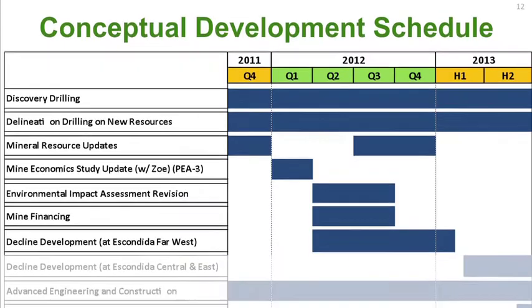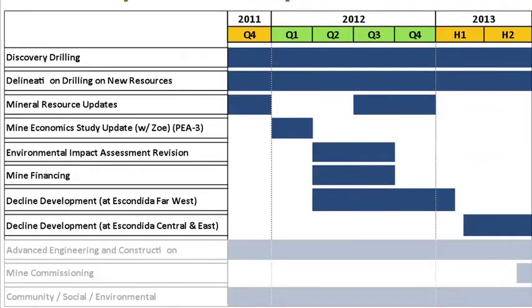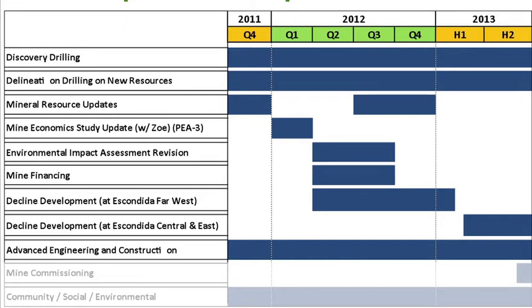So that just becomes a monthly burn for the project, and we see that starting shortly, or at least it is the announcement of the contractor to do that. The decline development at Escondida Central and East, and you can see that into 2013. What that means is that there will be 3 declines going into the project. These are these underground spirals I referred to, and the other ones will kick in the first half of next year. You can see all the way through this year what we call advanced engineering and or construction.